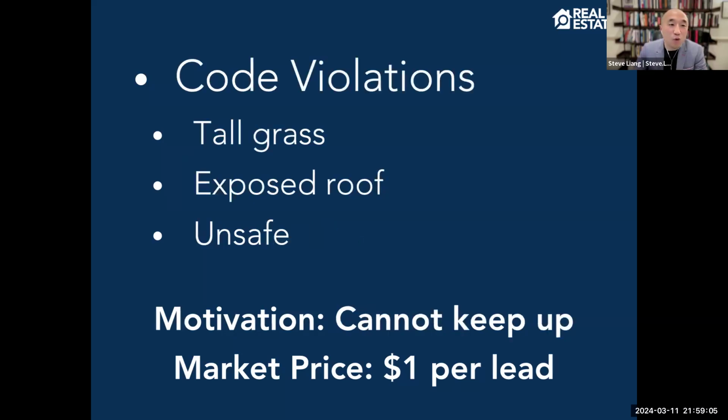And then another one is called code violations. So the city issues these code violations from time to time to property owners. And a couple of code violations that you should watch out for is, say the house has tall grass and it's not being maintained, and then they get issued the code violation. It usually means that at least they can't keep up with the property. Maybe it's a signal of some kind of distress in their lives.